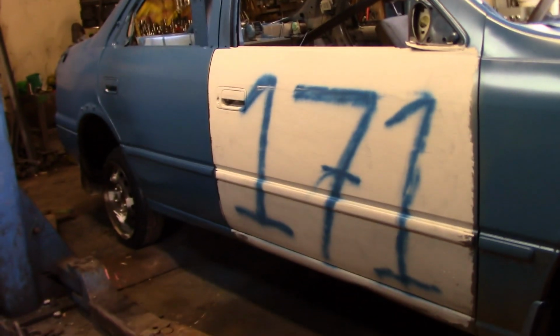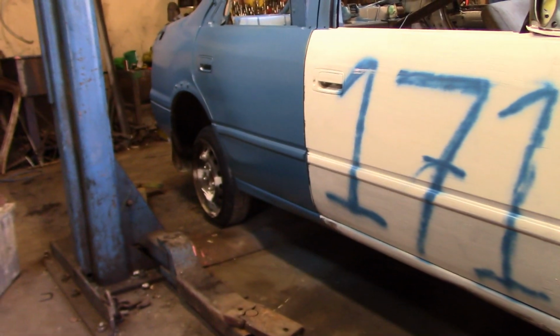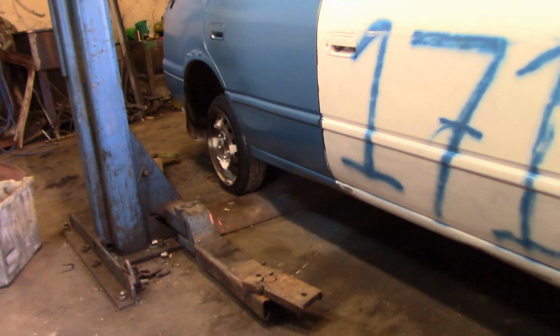Some things that I'm a little bit nervous about at the back of this. The rear sub in this car is not perfect. It's rusty and it's crusty. Let's just put it that way.